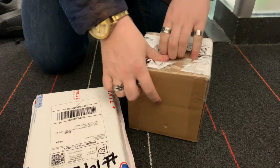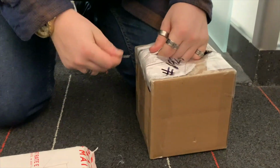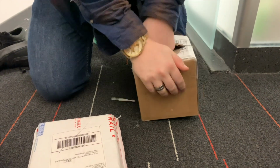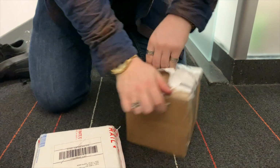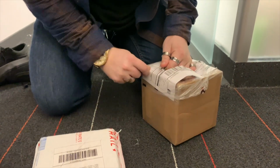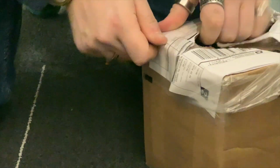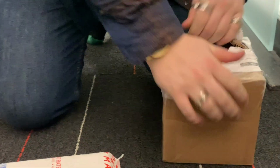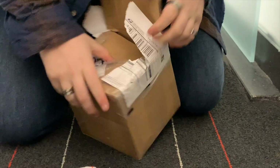There we go. Oh, bloody hell. Hang on, I'll get in there in a sec. I thought I would, but I might have to cut this bit out actually. He's not doing it. Okay.